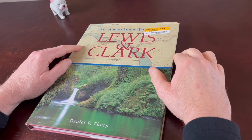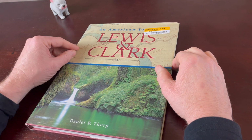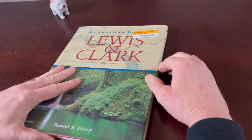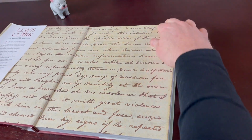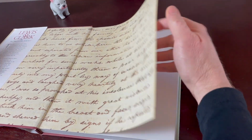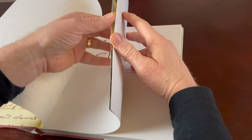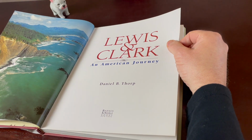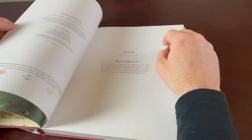Hi folks. Today I'm going to take a look at this Lewis and Clark book I picked up at the used bookstore. I'm not really an expert on the Lewis and Clark trip, but I have read some about it. I think I forget as much as I remember about it though.